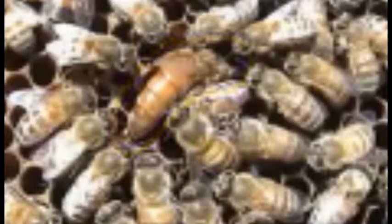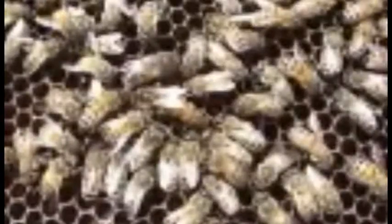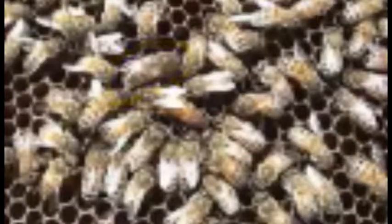That's the queen, guys. You see her? There you go. The drones are larger than the workers. Can you see the drone on this frame? Oh, it's right above the queen. Look, look. You see it? Oh, there you go. Lazy bum.